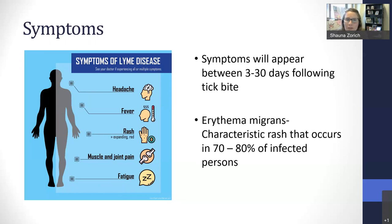And the symptoms that develop are typically more non-specific, like headache and fever, muscle and joint pain, and fatigue, which could be attributed to many different things. But there is one symptom that is very specific to Lyme disease, and that is a rash that's called erythema migrans. Now, this is not going to happen in every single individual. It happens in about 70 to 80% of individuals that develop Lyme disease. But this rash is very characteristic, and it's this rash that often prompts people to think, maybe I have Lyme disease. Or it's also the rash that would prompt a physician or any medical provider to say, oh, this is something I really need to be considering here.